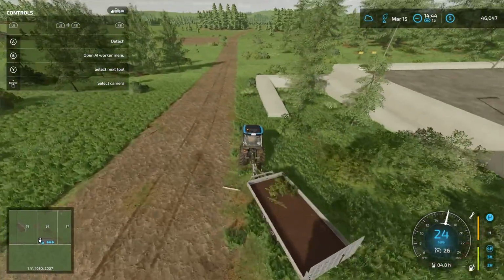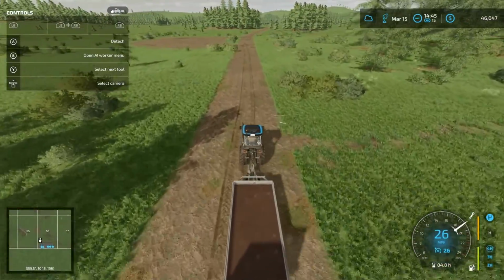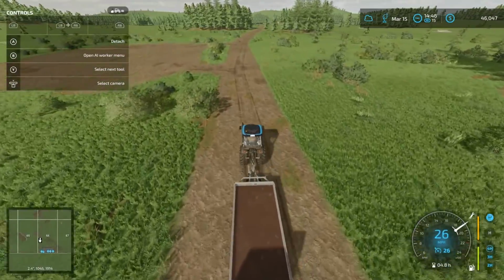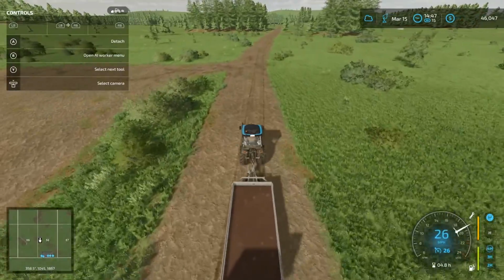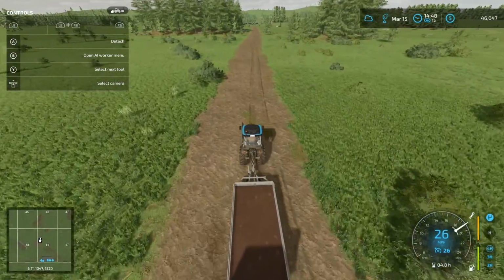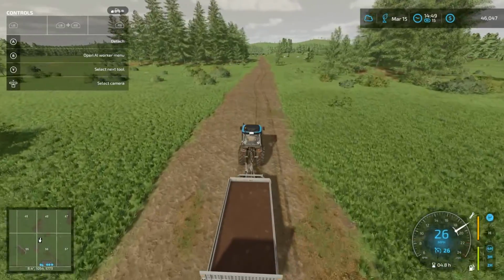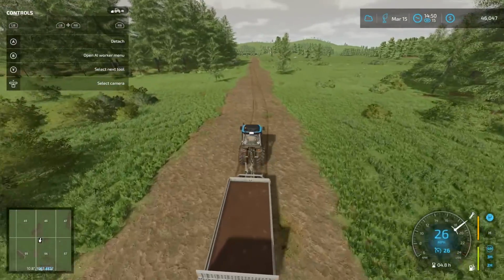So we're definitely going to go over 50,000. The silage probably going to hit 60,000 at some point, which is a pretty decent chunk of change we can do a lot with. So I'm going to head back. We'll check the silage, see if it's ready to go, and continue doing what we're doing. We'll see you back there.